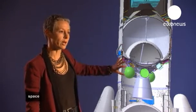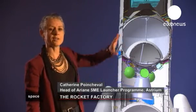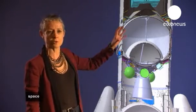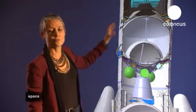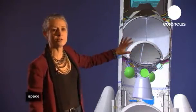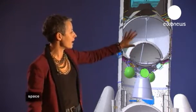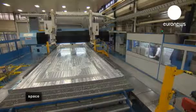The difficult bit is not only to restart the engine, it's also to have a stage which will stay in orbit for several hours, with fluxes of heat when it's in the sun, and then there's another side which will be cold, and in the middle there are cryogenic rocket propellants, which are very cold. And so the difficulty on the technical side is also to preserve a stage that's capable of being reignited.